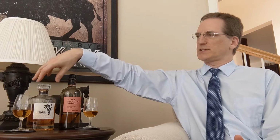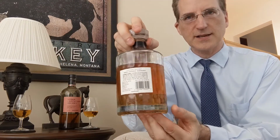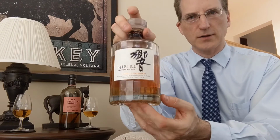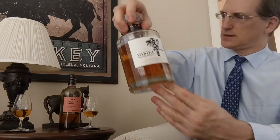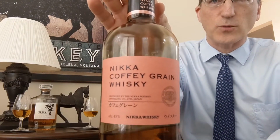Zayazi is summer solstice in Japan, and one of the whiskeys that I am tasting today actually celebrates the 24 seasons. Zayazi is the 10th season. It celebrates the 24 seasons in Japan with the 24 ridges that it has around its bottle, and that is Japanese Harmony from Hibiki. It's a Suntory whiskey, and we're going to try that one and also try one that I've had in my collection for some time, the Nikka Coffey grain whiskey.